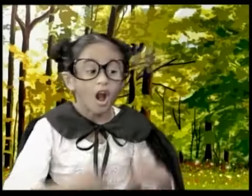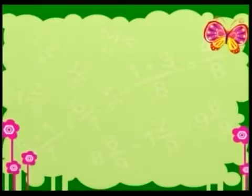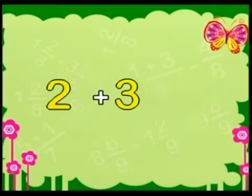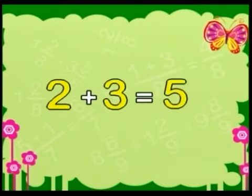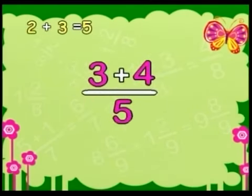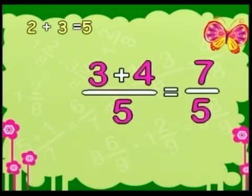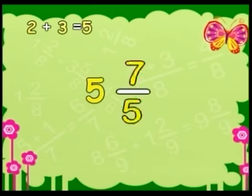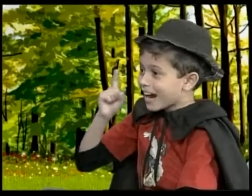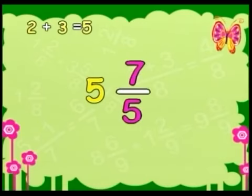Now, let's find the sum of another type of mixed numbers. What is the sum of 2 and 3 fifths and 3 and 4 fifths? 2 plus 3 equals 5. Again, the fractions have a common denominator, so we add the numerators. 3 plus 4 is 7. So the answer is 5 and 7 fifths. 7 fifths! We've learned about that type of fractions the last time, didn't we? Yes! I remember! It is an improper fraction because the numerator is bigger than the denominator.